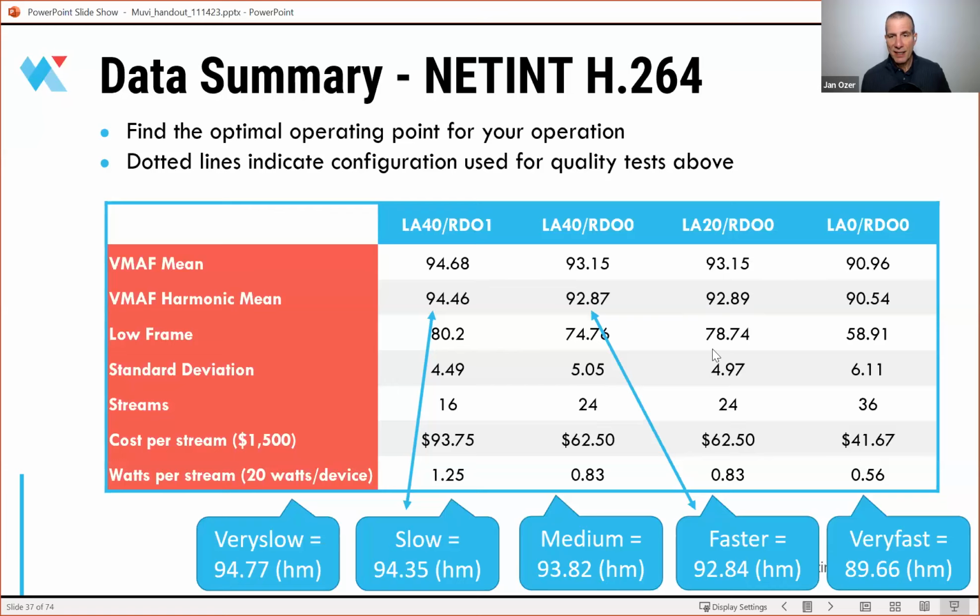And then if we go to faster, we're down to 92.89, still pretty good quality. Stream count stays about the same. And then if we drop to look ahead 0, rate distortion optimization 0, we're dropping quality by around 4 VMAF points, which is, again, not the end of the world, but it's probably going to be noticeable by some of your viewers. But we're increasing the throughput from 16 to 36.